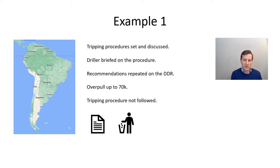Because when we see this overpull, it's already happening with a couple of seconds delay. So we can pick up the phone and call the rig and tell them what to do, but that message will take a couple of minutes until it reaches the driller. If we were on site, this situation would be avoided, and that's the main problem, being off-site compared to being on-site.